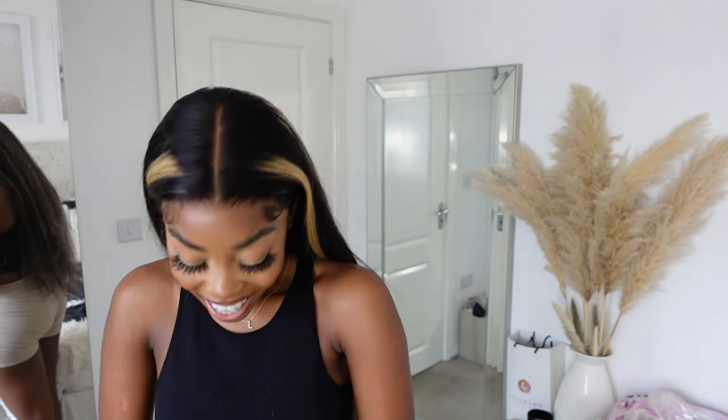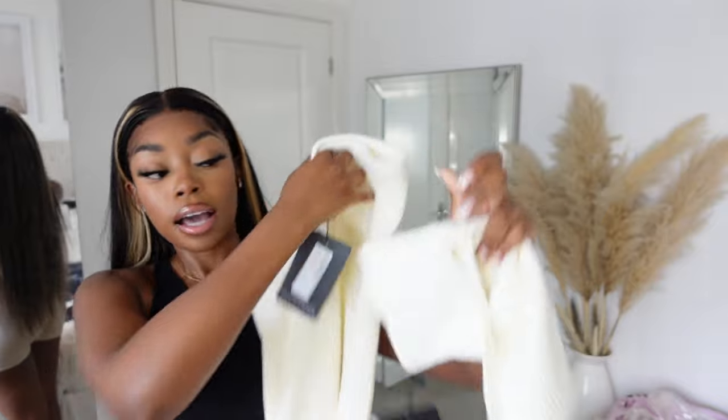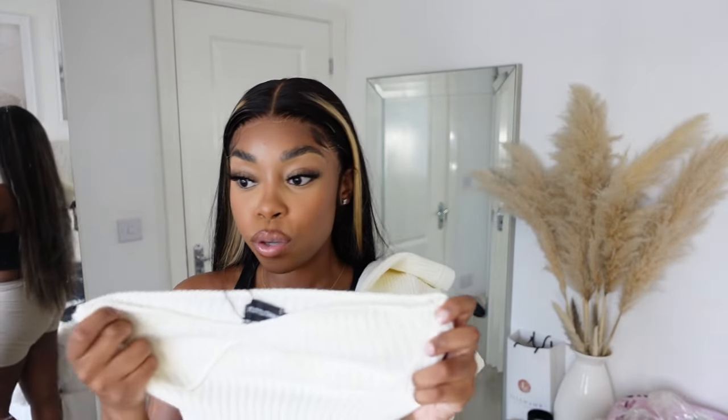Okay, so we have another two piece, and it's cream. This is the ribbed flared bottom set with a split hem detail at the bottom. The top literally looks tiny, but I did get this in an extra small because I am not that big in the chest area.